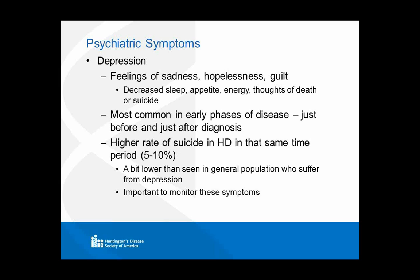There's oftentimes this misconception that if families talk about suicide, it'll somehow plant a seed of wanting to do it in someone's mind, which is absolutely not true. You can't coax somebody into doing it just by asking them. But simply asking about their mood and if they're having thoughts of death or suicide is something that's appropriate to discuss. And even if it's difficult for family to discuss that, definitely any physician caring for patients with Huntington's needs to screen for depression and thoughts of death and suicide.